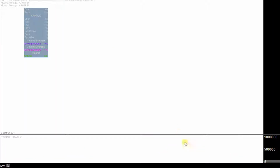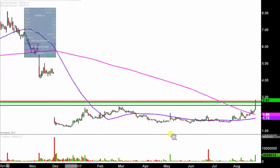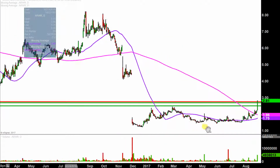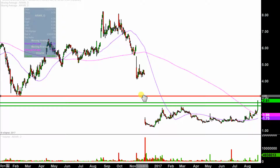So that just means we're going way back on the chart's history. There we go. So next area of resistance, right up there at $3.10, and that's coming from price area from back in 2016, so a very, very long time ago.